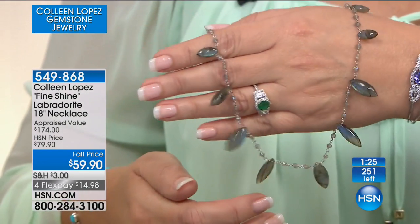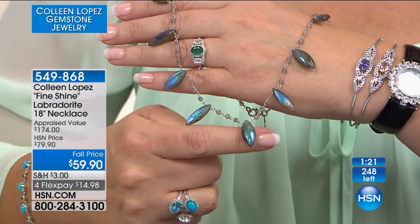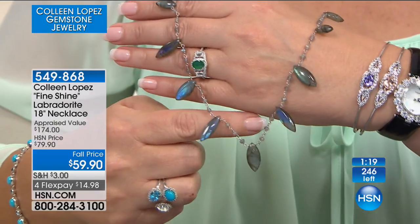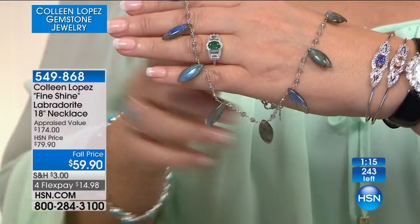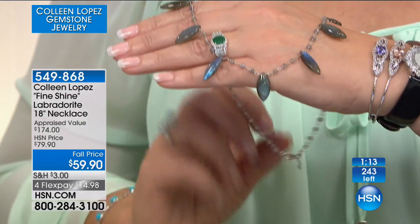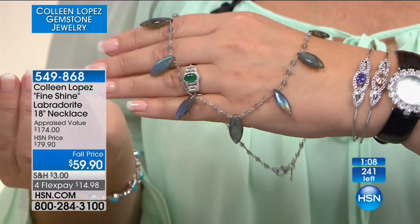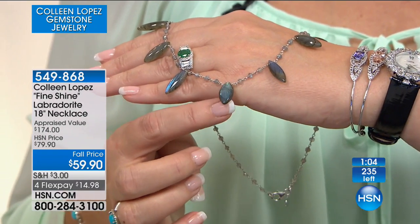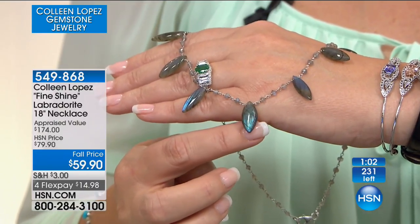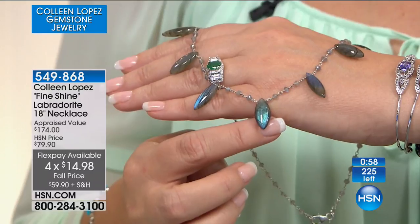And I love that fact of the necklace, is that it's very lively and beautiful. And that's what makes labradorite stand apart from other stones, is that it has that natural phenomenon called labradorescence. And it's this schiller. And when the light hits it, look at it glow. And that's not trick photography. It's even more beautiful when you look at it in person. It's so pretty. 225 left.